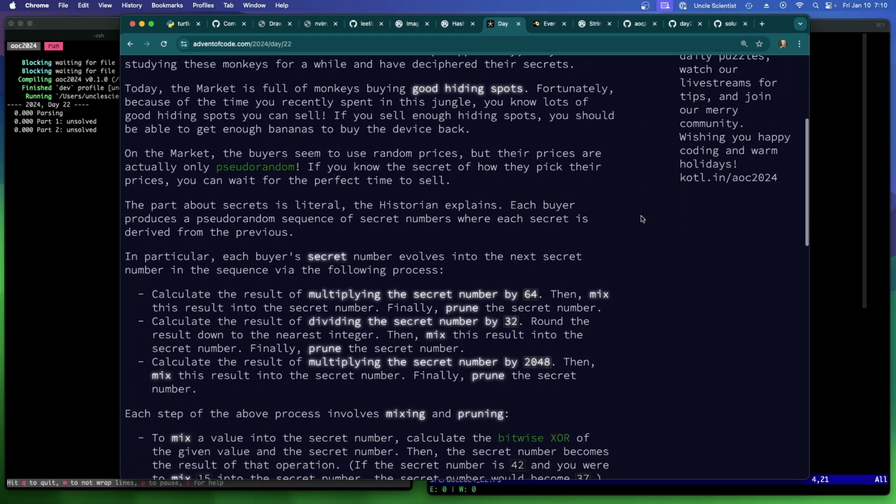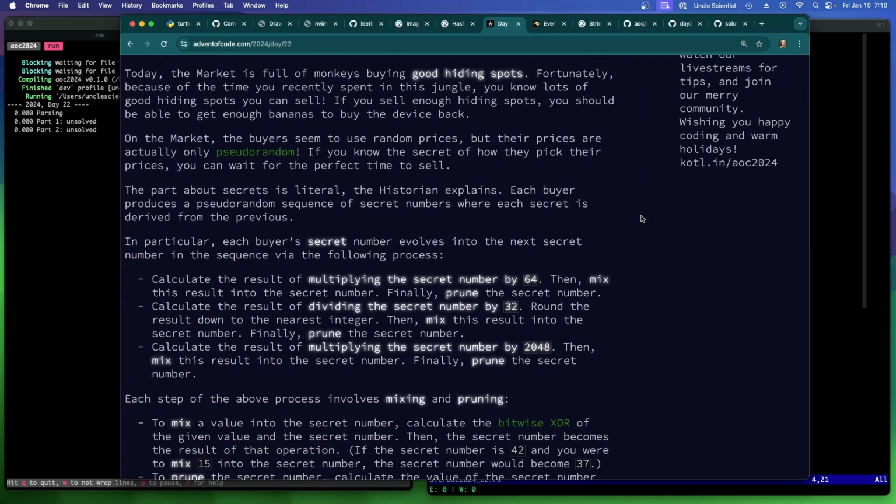That's lucky. Today, the market is full of monkeys buying good hiding spots. Fortunately, because of the time you recently spent in this jungle, you know lots of good hiding spots you can sell. If you sell enough hiding spots, you should be able to get enough bananas to buy the device back. Perfect. On the market, the buyers seem to use random prices, but their prices are actually only pseudo-random. If you know the secret of how they pick their prices, you can wait for the perfect time to sell.